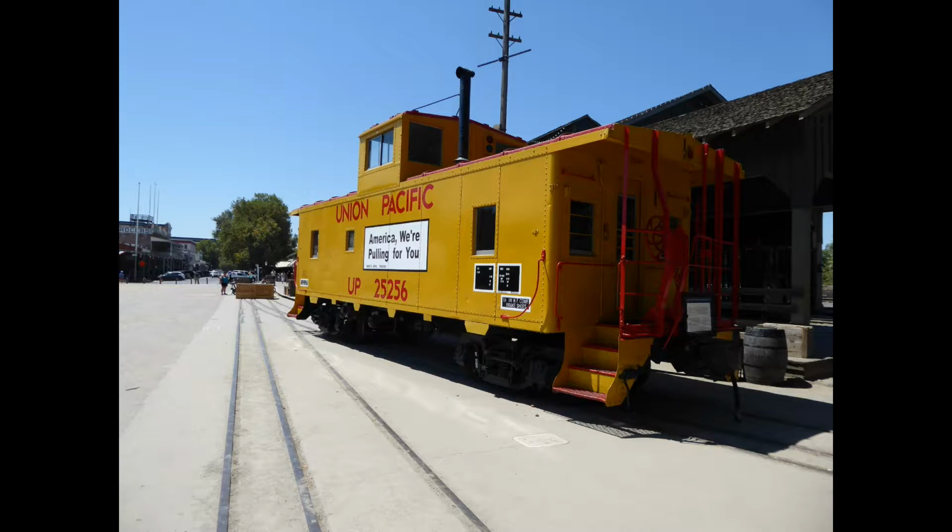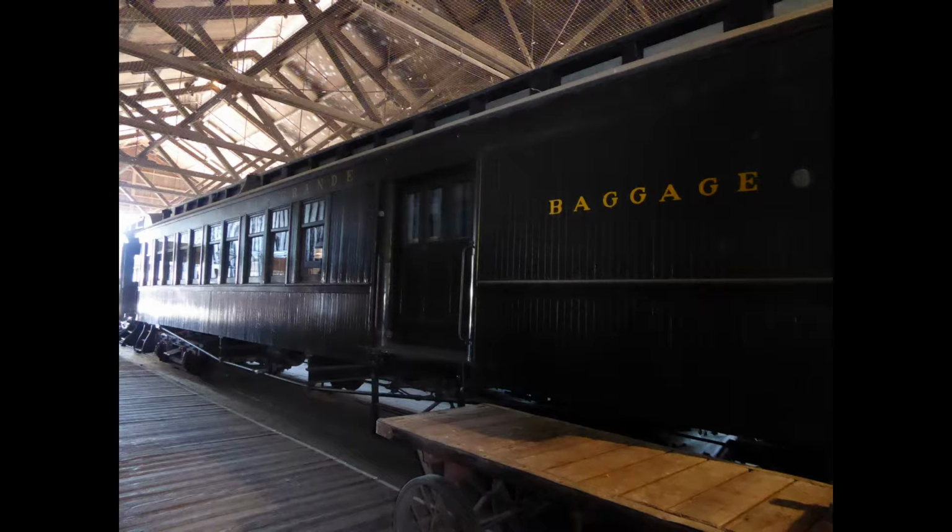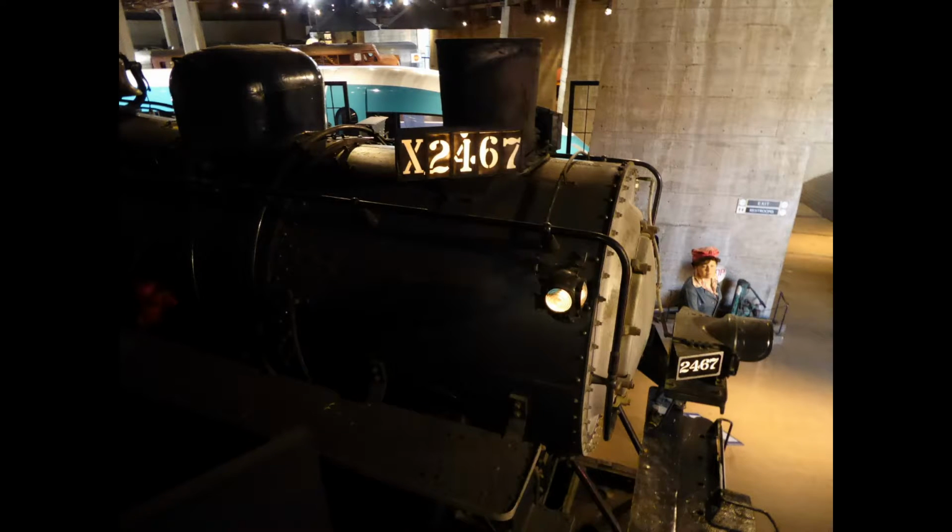So this concludes our tour of the California State Railroad Museum as it was on August 6, 2017. If you like trains, then the California State Railroad Museum is for you. No matter if you live in California or if you are just visiting there, it's a world-class railroad museum that is worth every penny and has an amazing collection of railroad equipment.